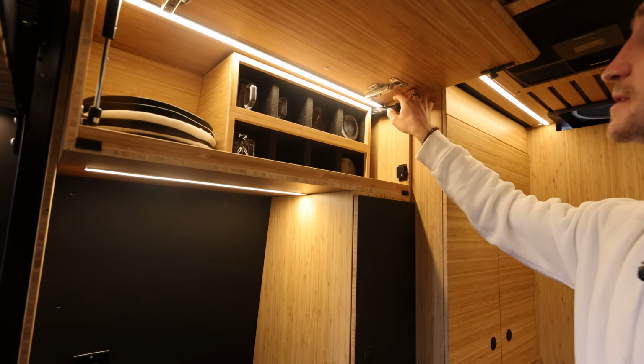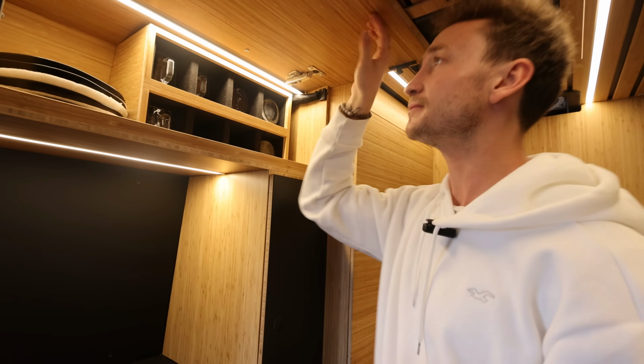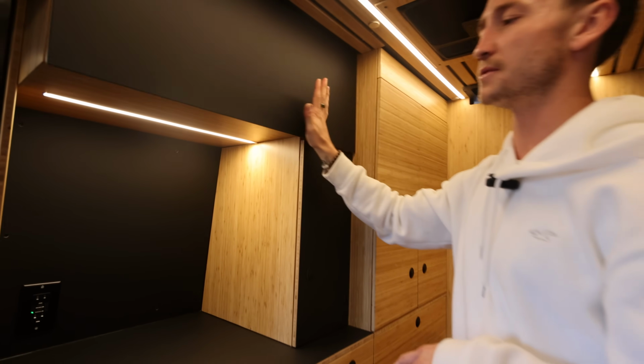We added these automatic turn on lights in the closet and the overhead cabinets. So whenever you close these they turn off, and then when you open them, they turn back on. Oh, so nice. Just a little added feature.